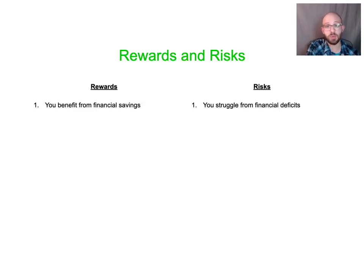So rewards: you benefit from financial savings. As we just noted, there's no third-party owner taking profit out of your co-op. So the members are either investing the savings to improve their quality of life at the building, or they are passing on those savings directly to their residents. The risk on the other side is that when there are financial deficits for the co-op, residents will feel that as well. So that may mean increases in rent. That could mean deferred maintenance, maybe lower quality of services or quality of life because you don't have the money to pay for those things that you want.